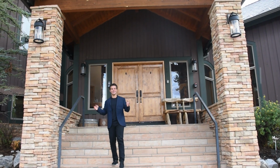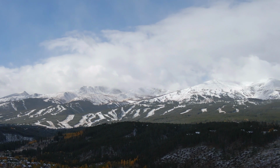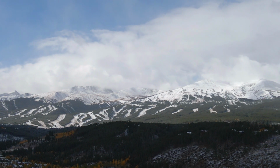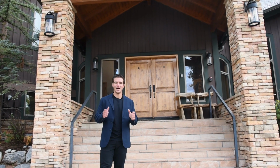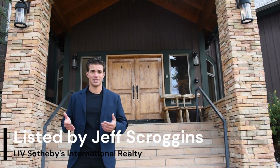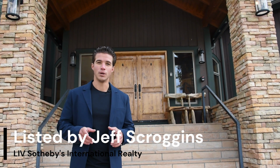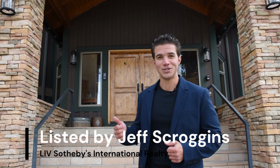There is a chill in the air this week. There is snow back on the mountains, and that means ski season is upon us. We are at 8 Fletcher Court in the Highlands of Breckenridge today. It is a 4-bed, 6-bath, 6,651 square foot home sitting on 1.3 acres. So let's go check this one out.